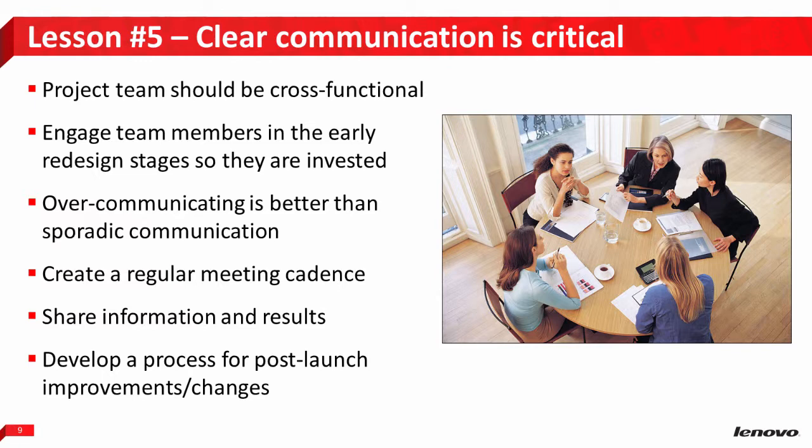Over-communicating is better than sporadic communication. People start to get disengaged if they're not getting regular communication from you, and they just feel like, oh, they don't care what I think. So really make sure that you're over-communicating versus not communicating at all, or having maybe onesie-twosie kind of emails going out. And creating a regular meeting cadence.